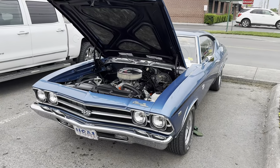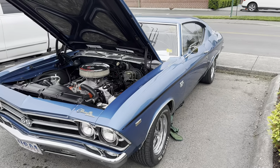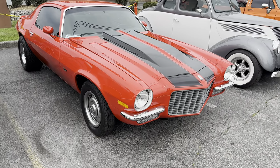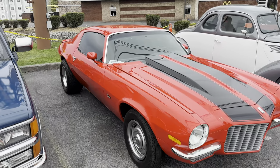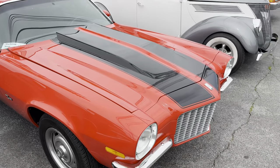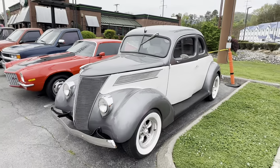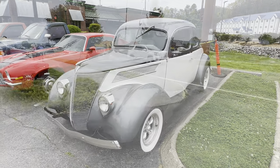Here's a 69 Chevelle. It still has a 396 in it. Good looking car. Here's a bright red, I guess 73, 72, I'm not really sure which year, Camaro. Paint's really got a lot of shine to it. It's got the gloss black stripes. Looks good. Here's a 37 Ford, which it says on the windshield that they're open to trades.